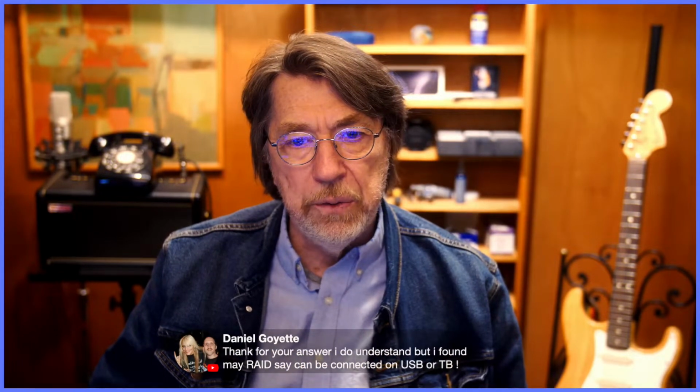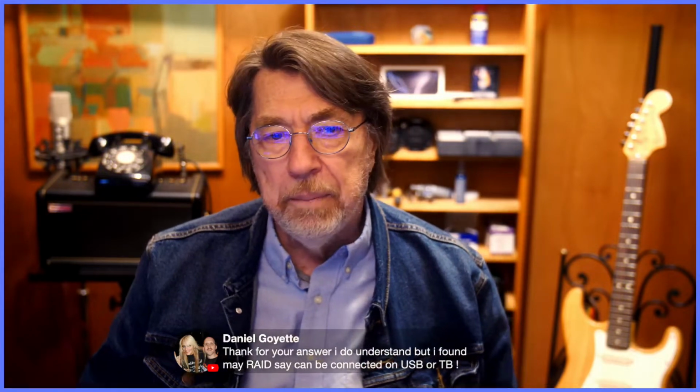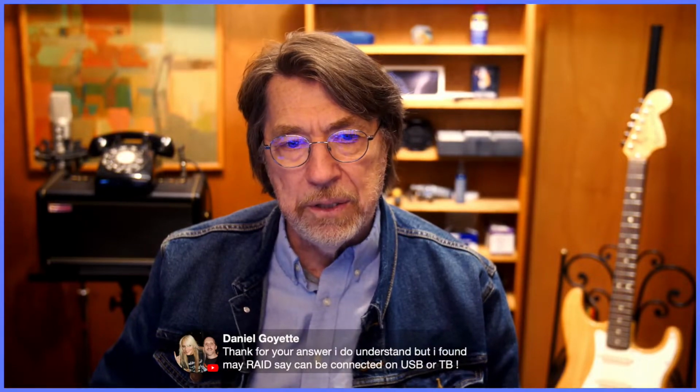Thank you for your answer. I do understand, but I found many arrays can stay connected on USB or Thunderbolt. But mine can't. Mine are Thunderbolt specifically. I doubt it very much that mine can. Not 100% sure, but pretty sure that they can't function via USB. If the RAID's set up to function via USB, mine aren't. Mine are specifically Thunderbolt.